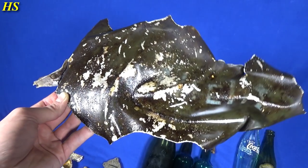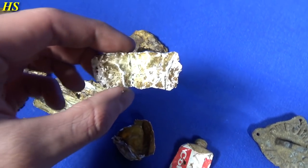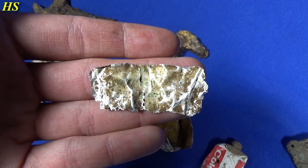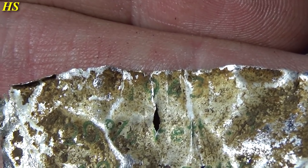This is just a great piece of history. Here we have remains of German rations. I'm actually very lucky with this piece. Look at this. I almost threw it away, but I took it with me, and look at this after cleaning. There is actually a date on it right over there, 1943, right there on the top, 1943.